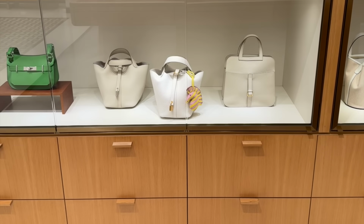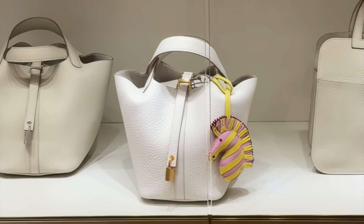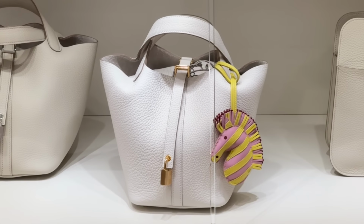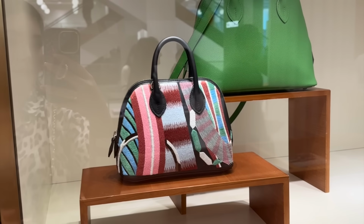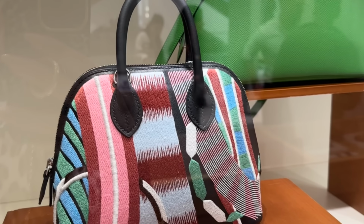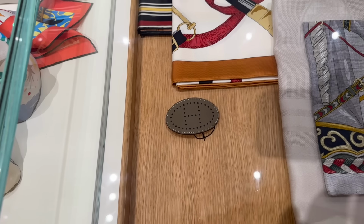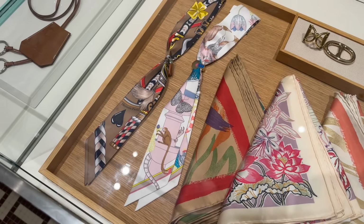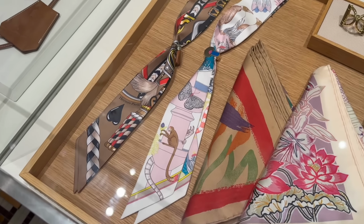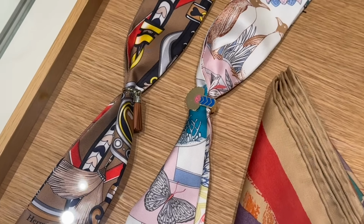Oh, I really like this Picotin in the white. The very white one here with the gold hardware. It is stunning. Oh, I've been wanting to check these out. These are the new Hermes hair clips. This is in tube. We have some twillies over here. I love the brown one on the left, but also look at the little rings, scarf rings.